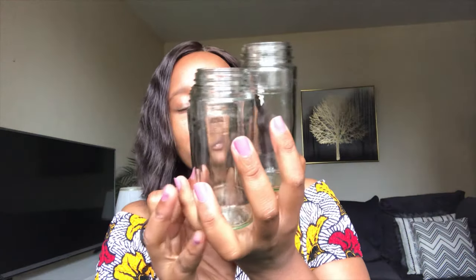I also got three of these. I also can't remember how many ml these were, but they look so nice with my spices. So I got three of these. These ones were going for 60 shillings per piece.